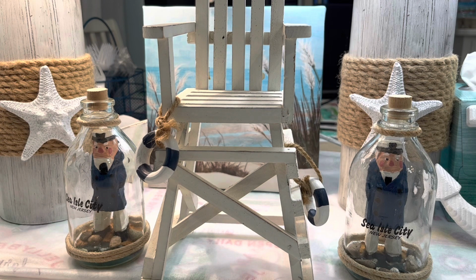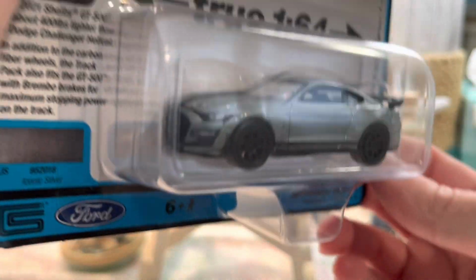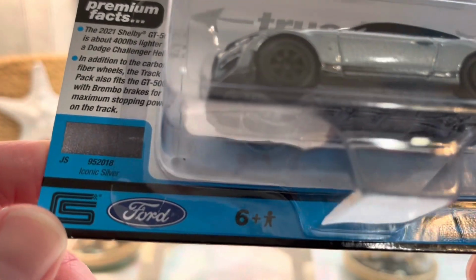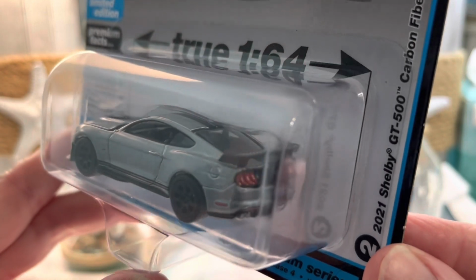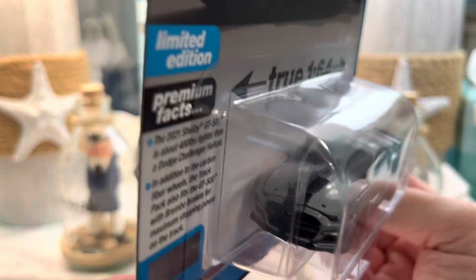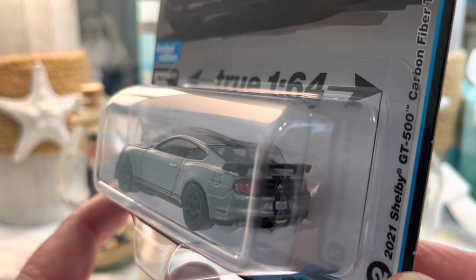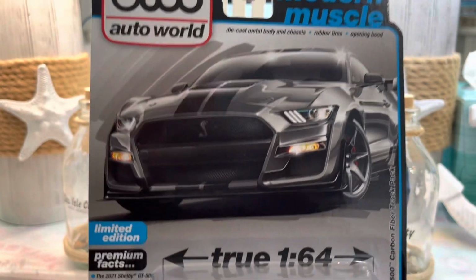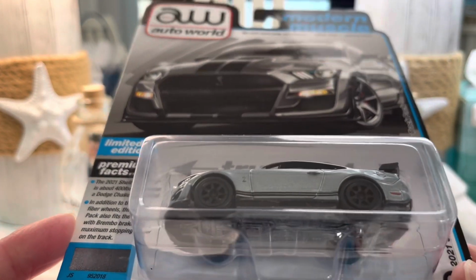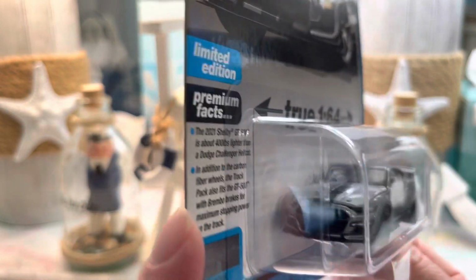And then another Auto World I picked up. I'm a huge Mustang fan. A 2021 Shelby GT500 with a carbon fiber track pack. This is nice. This is really nice. I do like this one indeed. Sorry, I was just taking it in. Nicely detailed, as Auto World always does. They never fail. But I saw this on the pegs and had to grab it. I had a couple Mustangs when I was younger.